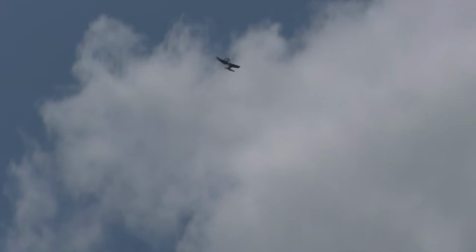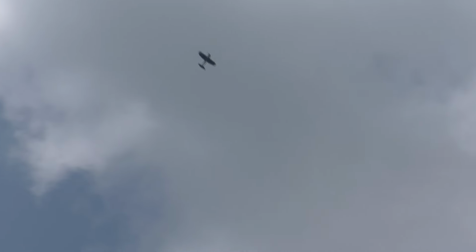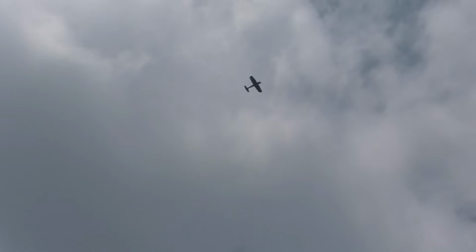This one is a Goodyear Corsair. They were designed to be a carrier-based aircraft. Between 1944 and 1945, they became capable carrier-based fighter bombers for World War II. These particular aircraft achieved a kill ratio right around 11 to 1.